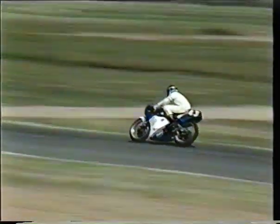He's already won the Australian title, and he leads the championship as they go under the Dunlop Bridge for the first time. Very, very hard to pick with such a large field going through there. There are about 5 abreast as they went through. It looks as though it could be young Donny Osborne there on bike number 8.